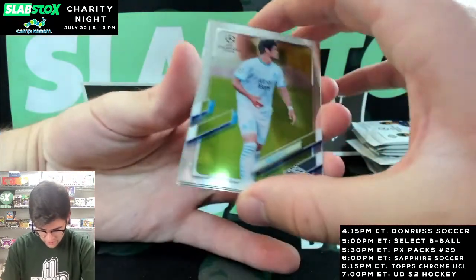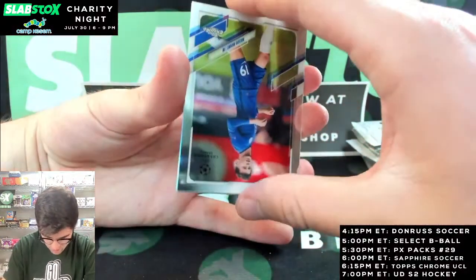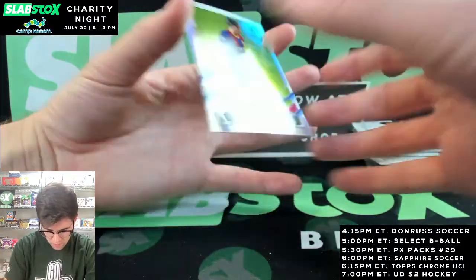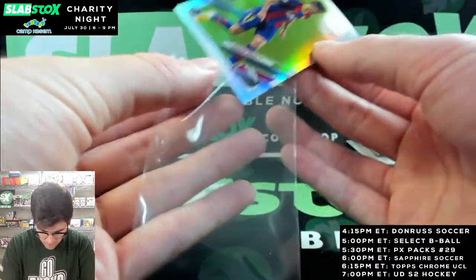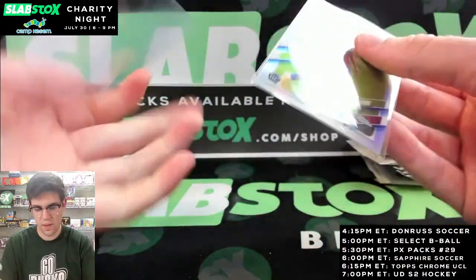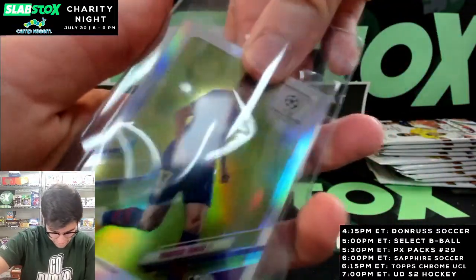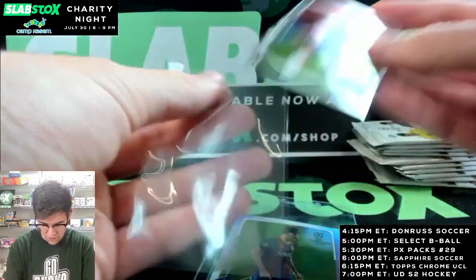Refractor action here. We got Sakai, Mason Mount, a Wirtz rookie, and a refractor of Trincao. Refractor rookie for Barcelona. Nice card. I think so, Jeremy. I do believe so. Way more than the last few years. It's also way cheaper than the last few years, though. So, you know, it goes hand in hand. Can't get any of the previous Champions League Topps Chrome for nearly as cheap as this stuff.